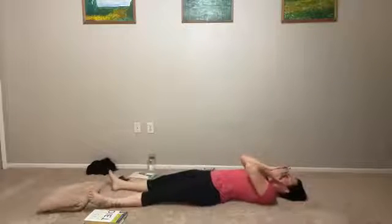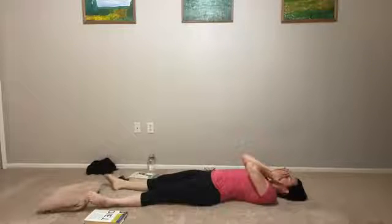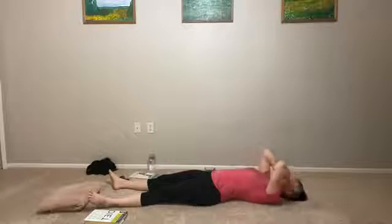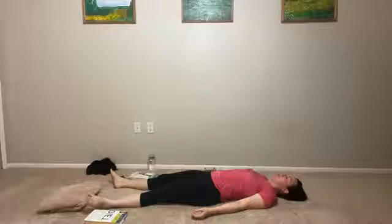Nice deep breath in. Deep breath in. One more. Deep breath in. And then exhale. Hands come by your sides, palms facing up. And just for a moment, completely surrender into the floor. As you focus on your breath, with each exhale, you surrender a little more. And in silence here, we'll surrender for just a moment.